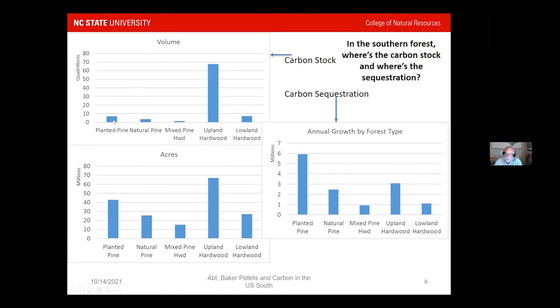Planted pine don't live long enough to get much stock, and they're thinned as well, right? So in terms of carbon stock, upland hardwood is important. Now, I'm not going to focus on the upland hardwood story too much, but the biggest negative in terms of thinking about upland hardwood future, if you're familiar with the Southeast, is there's an urban crescent going from DC through Richmond, through where I am in Raleigh, through Charlotte, over to Atlanta and into Birmingham.